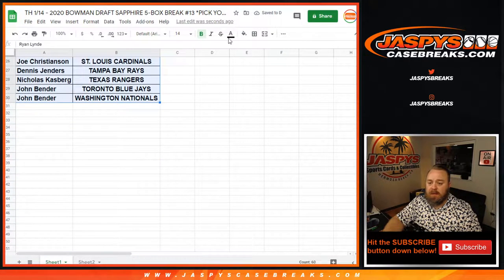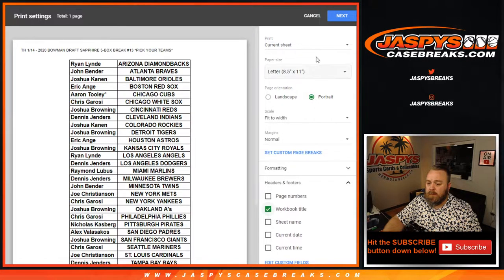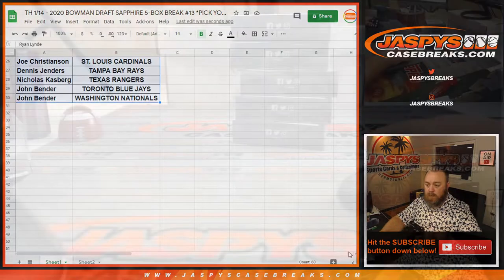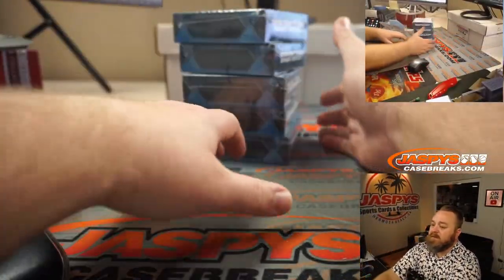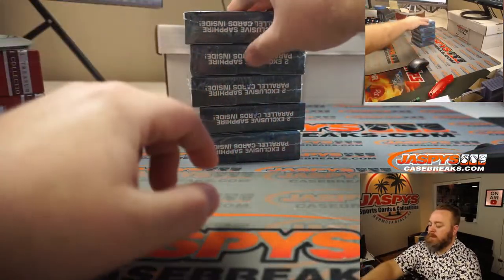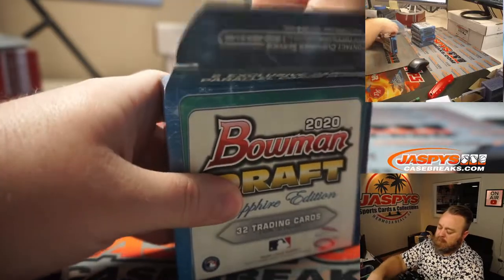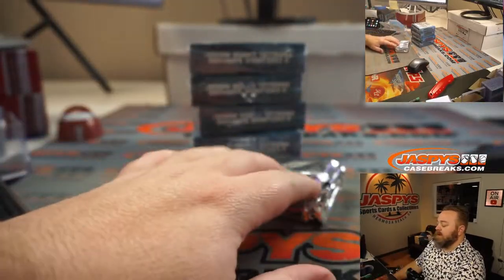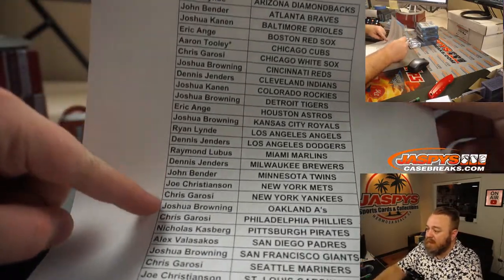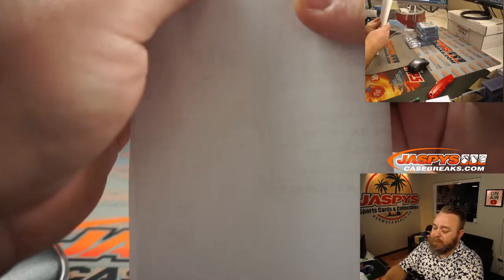Now let's print this list out and do the break. So here are the five boxes. Like we said, every card will at least be penny-sleeved. Aaron Tooley, Last Spot Mojo with the Cubs, and I thought you had two, but apparently it was just the one spot. Cubs, Last Spot Mojo. So good luck.